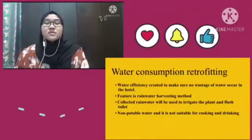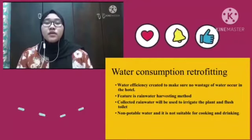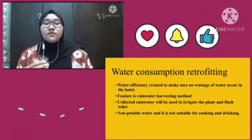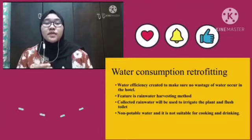The water consumption retrofitting for water efficiency at Penaga Hotel has various features, created to make sure no wastage of water occurs in the hotel. One of the features is the rainwater harvesting method. The collected rainwater will be used to irrigate the plants and flush toilets. The type of water collected at Penaga Hotel is not potable water and is not suitable for cooking and drinking.